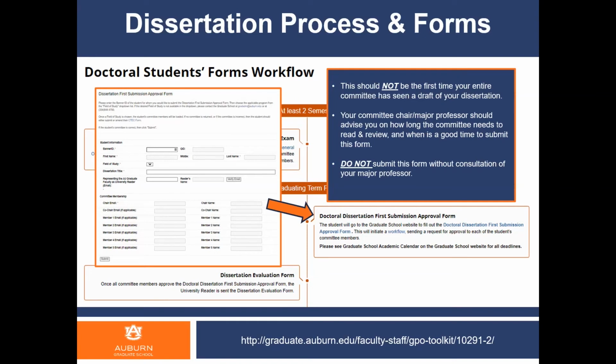Simultaneously during this process, candidates should submit a PDF of your dissertation to doctoral@auburn.edu for a required format check. Also, if you haven't already at this point and you are close to graduation, you should file your graduation application 1 semester in advance of your graduation term.